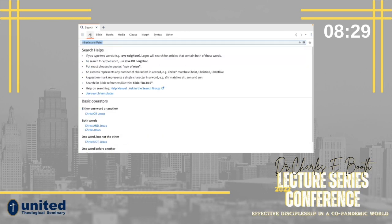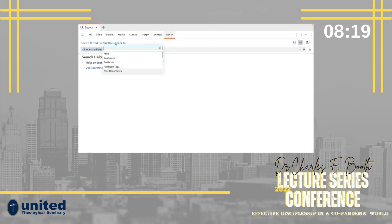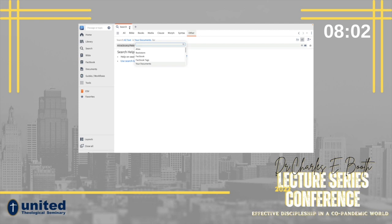We've also added three new search types. The new default all search will return results from all your books and tools. The book search focuses on your library resources, and the other search returns entries from your personal documents, tools such as Atlas and Factbook, and more. And since Logos 10 introduces well over 42 million new Factbook tags across our library of resources, each search you run now exposes increasingly more relevant results.